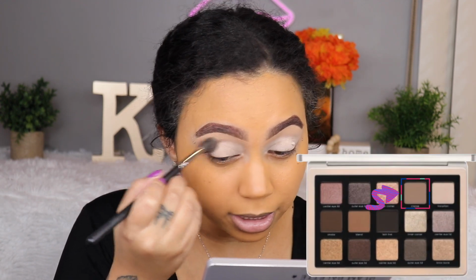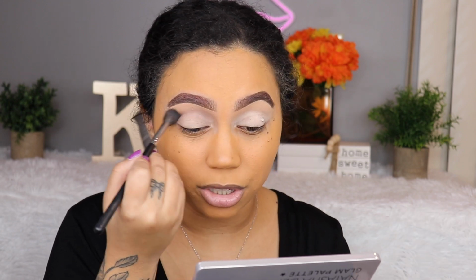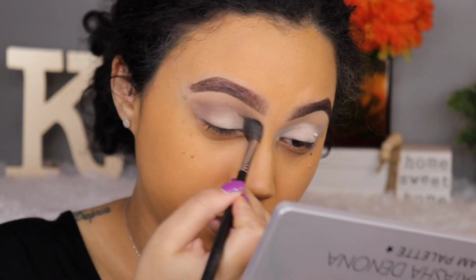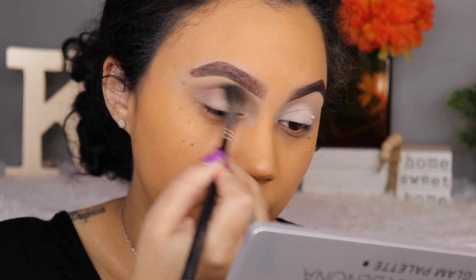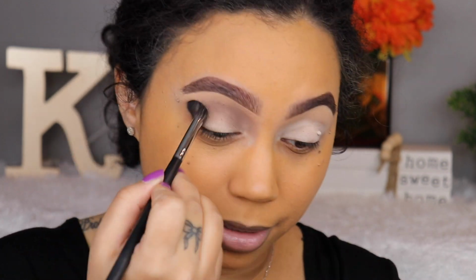So I'm going to start off by taking the shade Crease and just throw this into the crease. Obviously, if that wasn't clear, I don't know. I should have zoomed you in. I'm thinking about it now. I should have zoomed you in. My bad, yo, my bad. Oh, that's gray. That's gray is what that is.